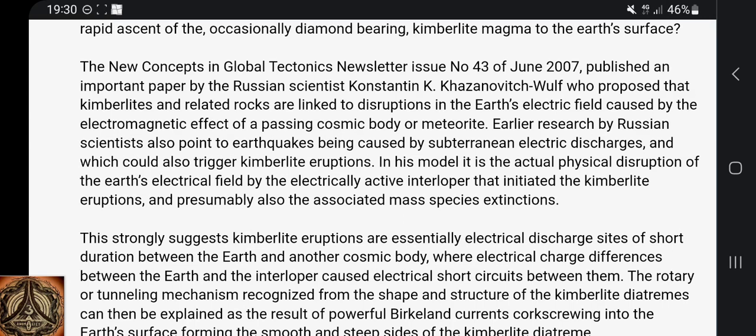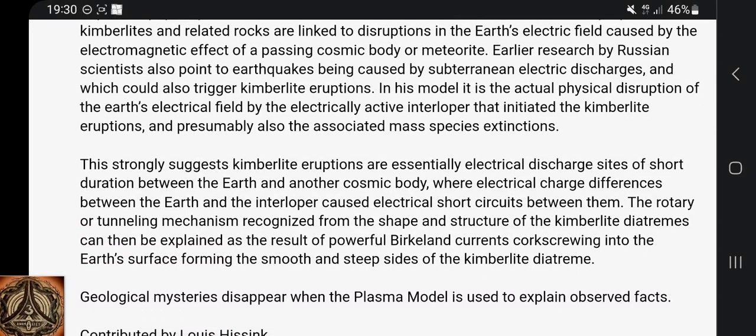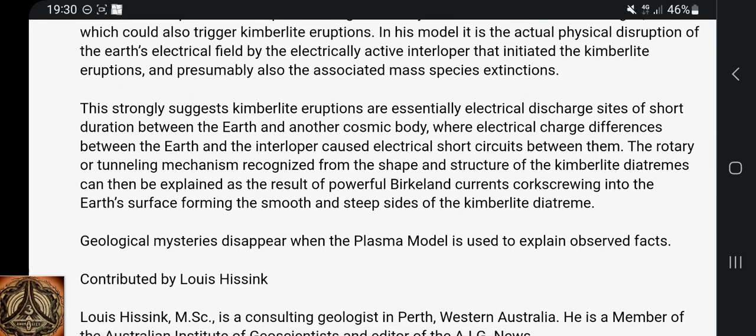In this model, it is the actual physical disruption of the Earth's electrical field by the electrically active interloper that initiated the kimberlite eruptions, and presumably also the associated mass species extinctions. This strongly suggests kimberlite eruptions are essentially electrical discharge sites of short duration between the Earth and another cosmic body, where electrical charge differences between the Earth and the interloper caused electrical short circuits between them.